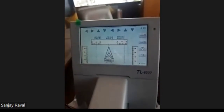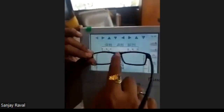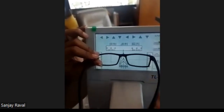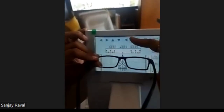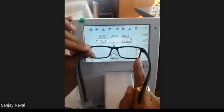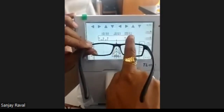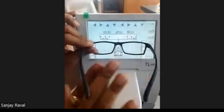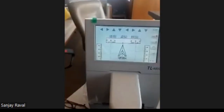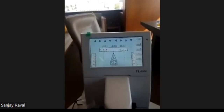The on-display measurement: how do we need to do it? Put the lens, adjust the slot. These are the different nose pieces. We just need to set it, and at the center we need to bring it down over here. There are horizontal and vertical lines. We need to match them with the center mark, and we will get the RPD as 31.5 for this spectacle. Left PD is 30, right? So this is how it basically measures. Upon requirement, we can individually demonstrate on video calling also.